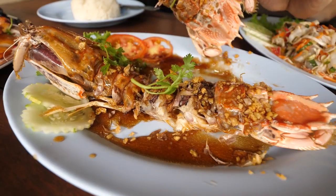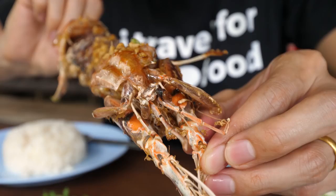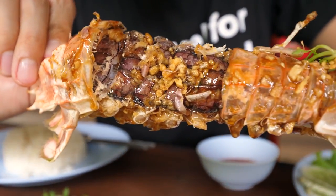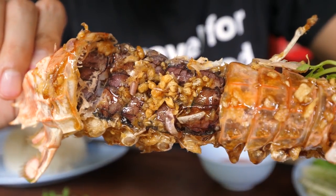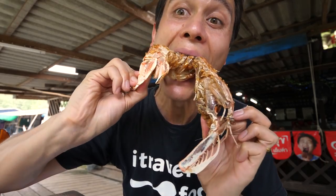Oh, it looks awesome. It's definitely the length of your face. Oh, hello, nice to meet you. And you can see that shell, but then on the inside there, that's the meat. That's what you're going for. It's kind of like lobster and shrimp mixed together.